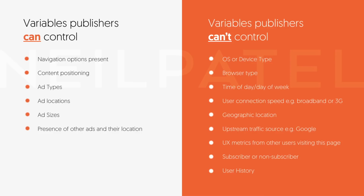You want to make sure that you're optimizing for these devices, because you can't control if they're going on an iPhone or an Android device or a desktop, but you ideally want to make your website compatible and keep all those things in mind. Same with browser types, or the type of day, time of day, or if it's a Saturday or a Sunday, or their connection.